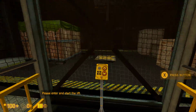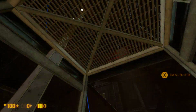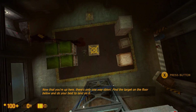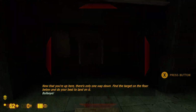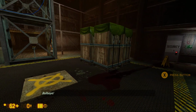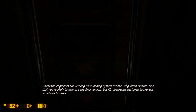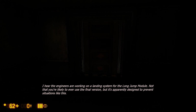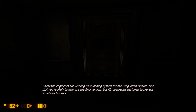Please enter and start the lift. Now that you're up here, there's only one way down. Bullseye. I hear the engineers are working on a landing system for the long jump module. Not that you're likely to ever use the final version, but it's apparently designed to prevent situations like this.